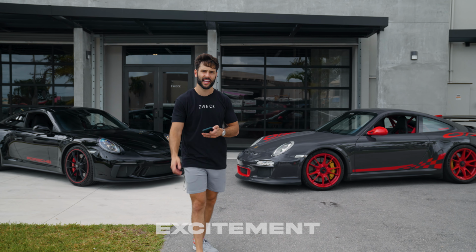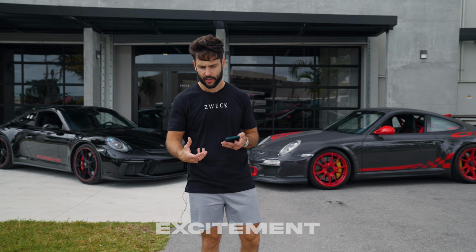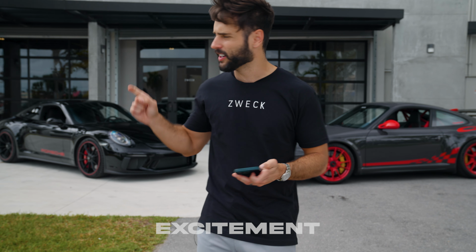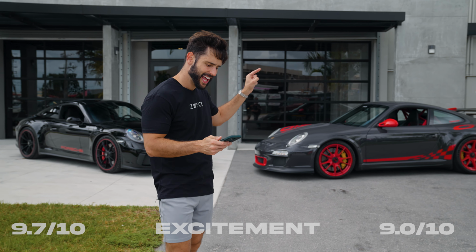Last but not least, excitement. Which of these cars sets your hair on fire? Well, I can't lie, guys. That thing does. That is one of the single greatest experiences, and I would rank it just below my 765 LT Spider. That's a 9.7 out of 10, and this right here is a 9 out of 10.